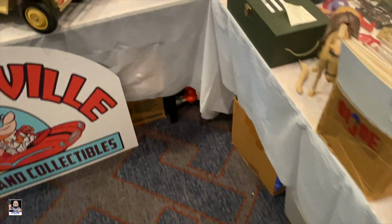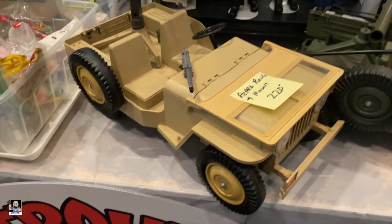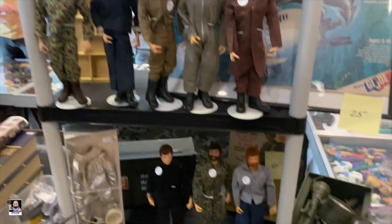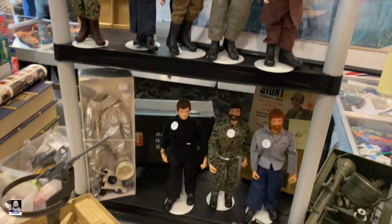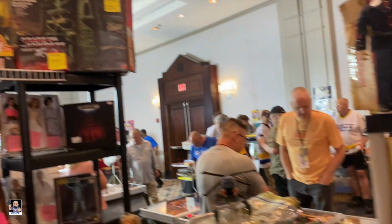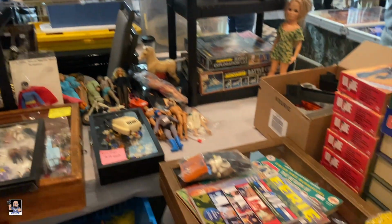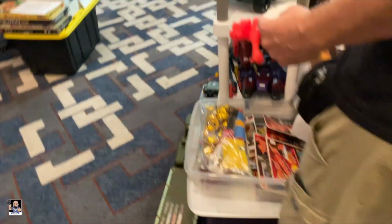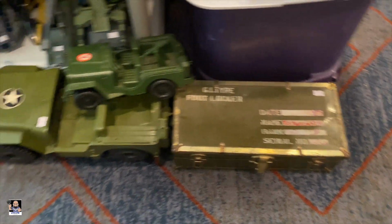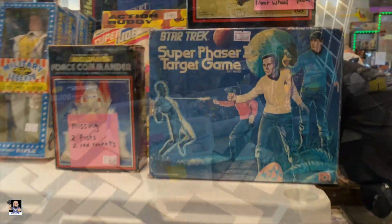All right, got us another booth here. Check it out, we got some Jeeps. Oh, that's a cool one there. Very nice, got a sub. Trailers, plenty of Joes, lots of really cool stuff. Got Castle Grayskull, Snake Mountain. Very nice. Got some stuff down here. Got a Foot Locker. And yeah, there you go.